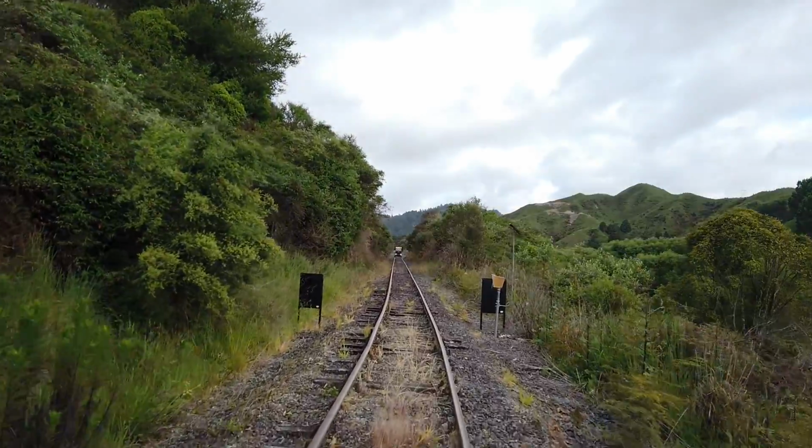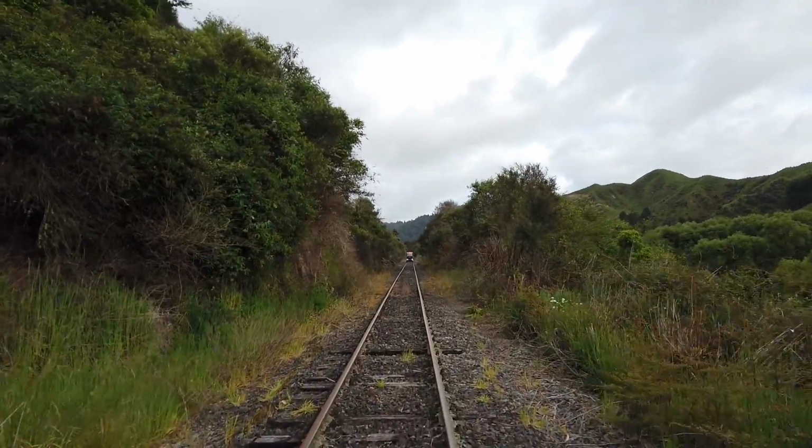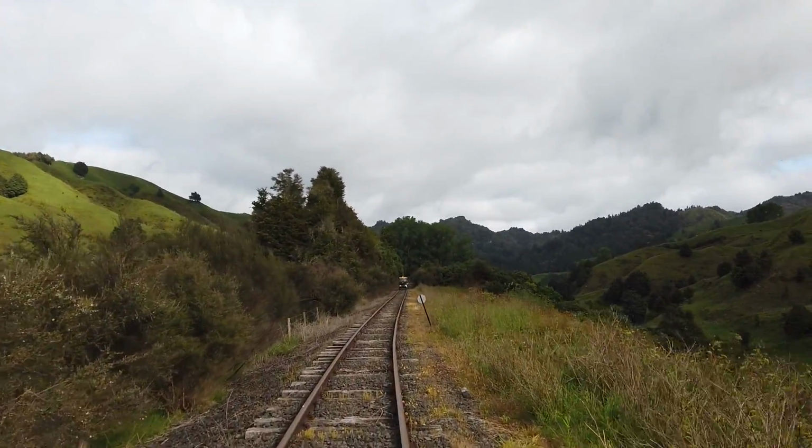Yay, we're off on our adventure. Now the rail carts don't really rev that much. They do about 30 to 40 kilometres an hour. But lots of fun nonetheless.